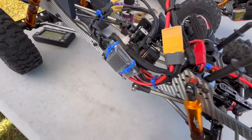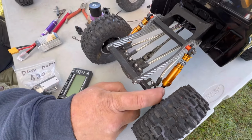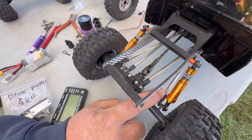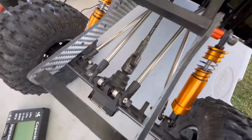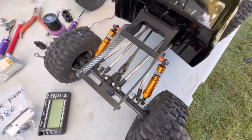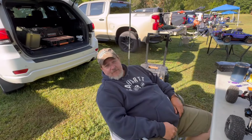Look at this. This is another SR Customs chassis kit. Getting some setup tips and advice on the SR Customs chassis. This is actually a different model, but it's still by SR Customs. But this was given to me by none other than my very first rock crawling competition partner who showed me the ropes. I won't say his name because he doesn't like to be on camera.